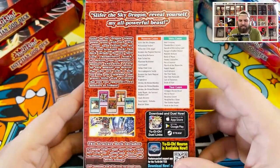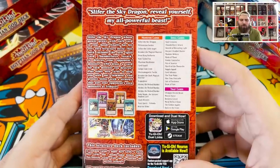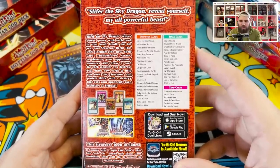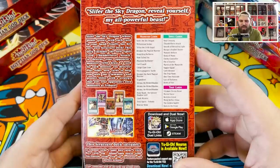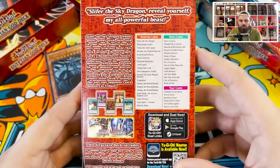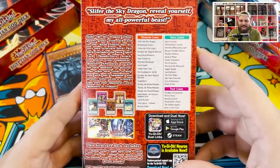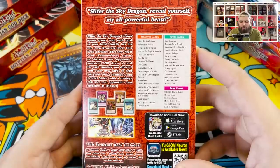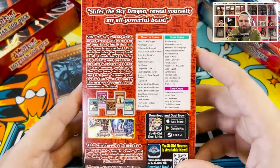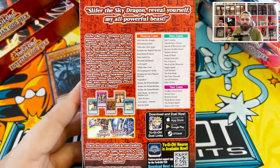On the back it says, Slifer the Sky Dragon, reveal yourself, my all-powerful beast. Slifer the Sky Dragon, whose power grows with each card in your hand, finally has his very own structure deck. This deck includes the new spell card, Thunder Force Attack, to destroy your opponent's monsters and draw a card for each monster destroyed. Plus, other new cards to help seek out, summon, and protect Slifer with strategies to use your own opponent's monsters. Beautiful, guys.